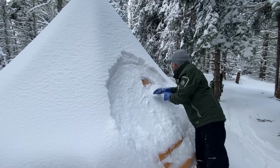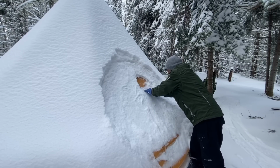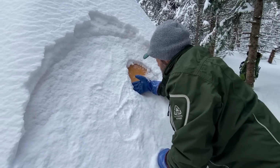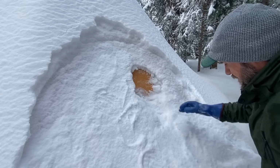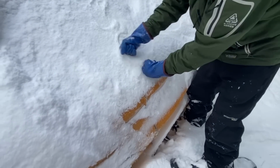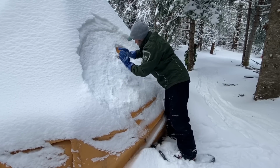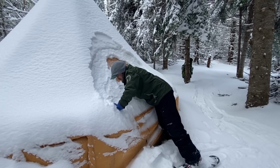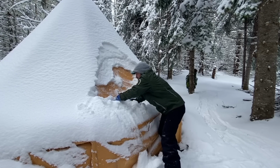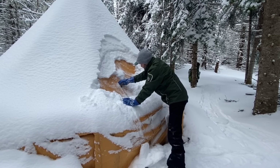Hey, there's a yellow tarp under there. Wow. That's crazy. Yeah, we're gonna have to get the stove going. So we can melt some of that from inside a little bit, and then maybe we'll be able to peel it off. But we need to get this open, so we can open the door. That's why it's thicker down there. It all slid down and kind of sit. There's the top of the zipper.